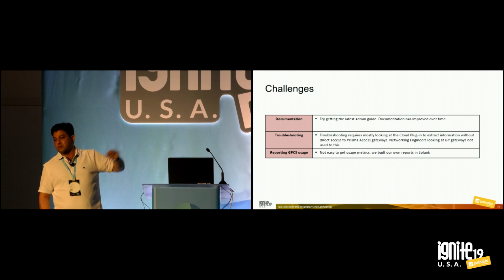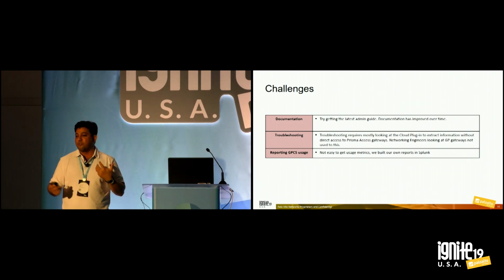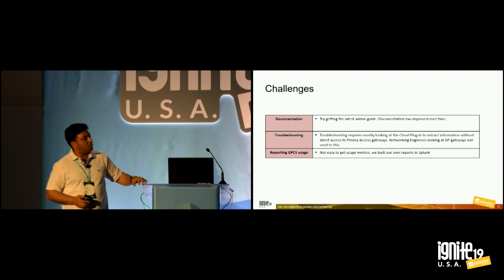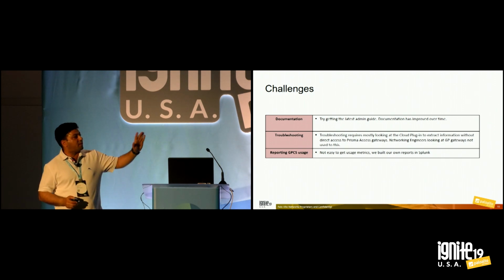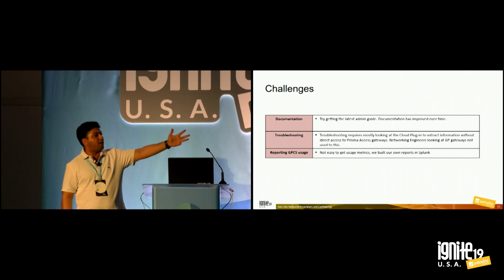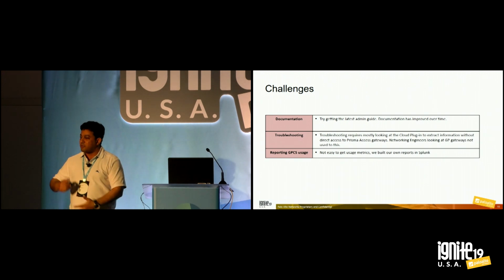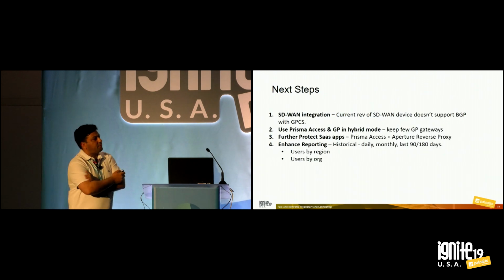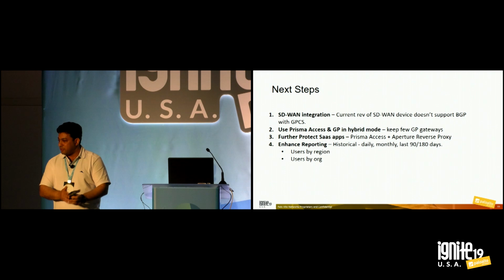Troubleshooting is also a little bit awkward, I would say, for network engineers who are used to getting on these GP gateways. Now they don't have access to the Prisma Access gateways because they're offered as a service. So they have to go through the Panorama plugin. They have to look at all of this stuff. So that is another thing to call out from a methodology perspective. And then obviously, the reporting metrics are not the greatest because they are instantaneous, and that's why we had to build reports.